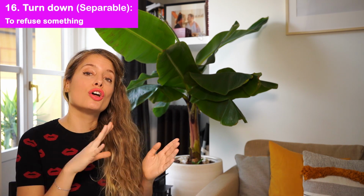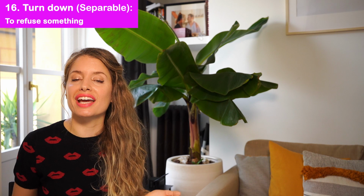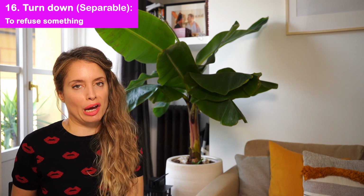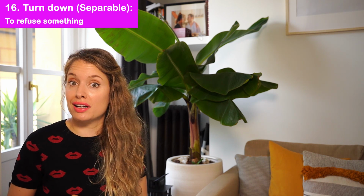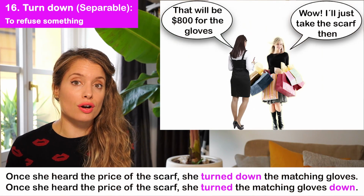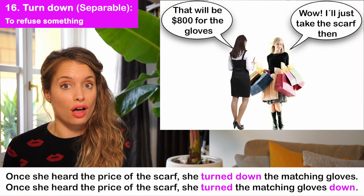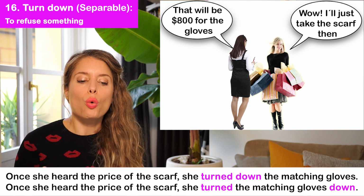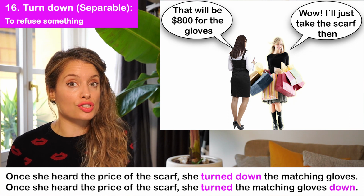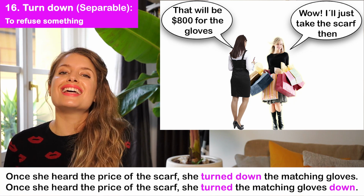Number 16, turn down, which means to refuse something. And this phrasal verb is separable. Let's take a look at an example. Once she heard the price of the scarf, she turned down the matching gloves. Or once she heard the price of the scarf, she turned the matching gloves down.